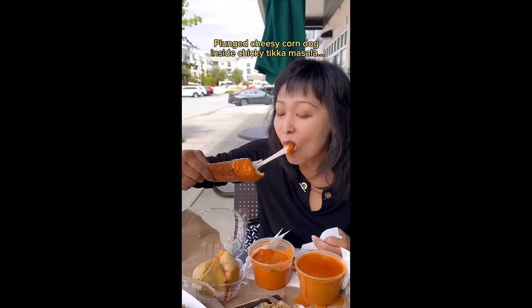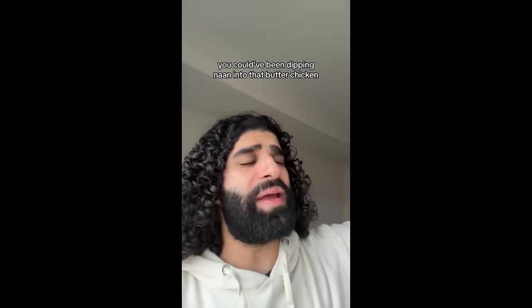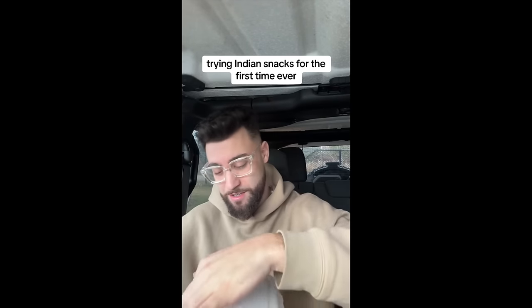Thai chicken tikka masala. Oh, look, she's pogoing farther than your life. You're eating it! What's wrong with you? Hate crime after hate crime. What is this nonsense? You could have been dipping naan into the butter chicken, but you had to dip a monkey that kuta. Do you want to eat the juta? Trying Indian snacks for the first time ever. The first snacks here we have an.